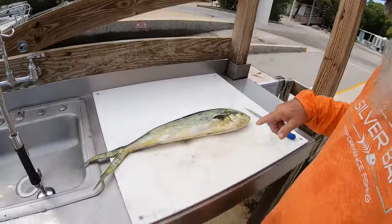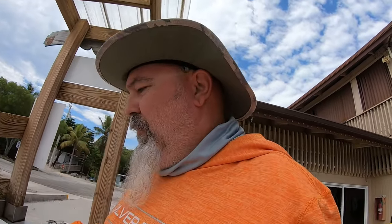Here's one of the guys. He liked the way it tastes anyway. The other one we caught on deer meat was just undersized. We had to let him go. And then we caught two trolling. So we're gonna get this one cleaned up.